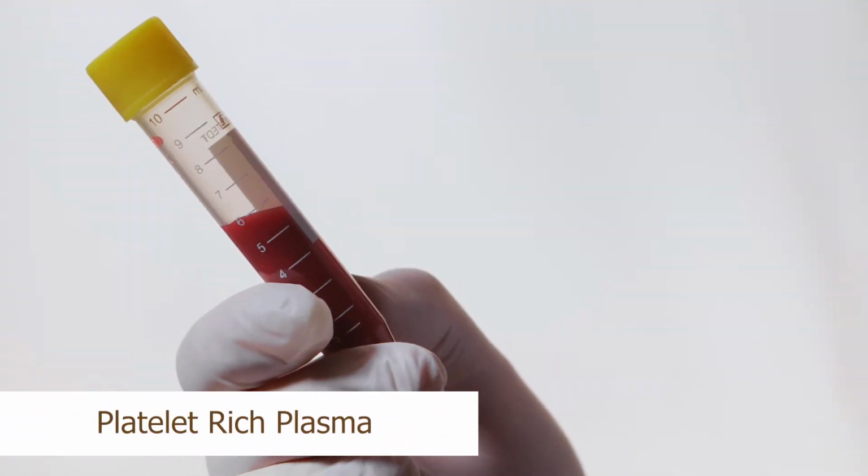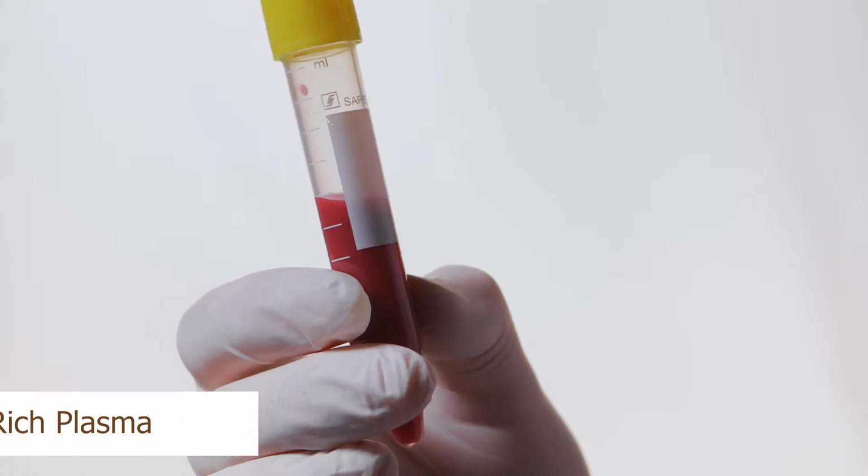Platelet-rich plasma has been used for many different purposes, but the common denominator for any of the things that you're using PRP for is you're trying to stimulate or augment a healing process.